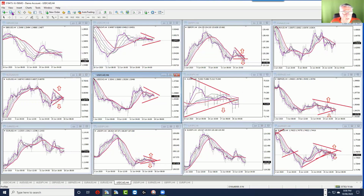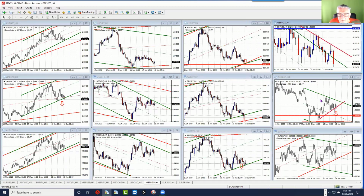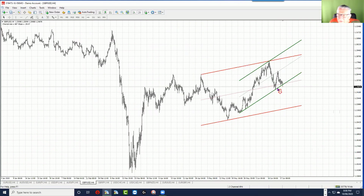Okay, so let's have a look at the channel trading that we did yesterday. In fact, there were a few trades. We were looking at the pound again. There we were saying 1, 2, 3, it should be going to 4, but if it doesn't and it breaks out of the channel, then that is a good sell. So let's see how that one works out. That's basically a sell.